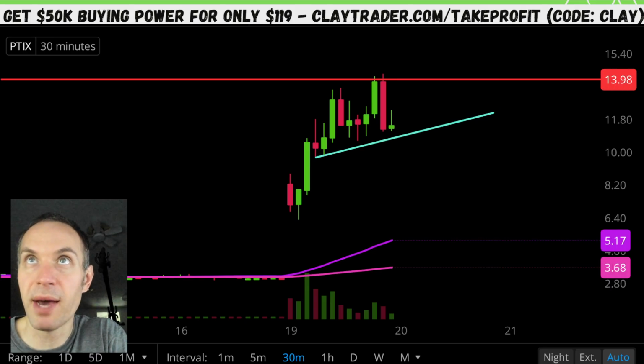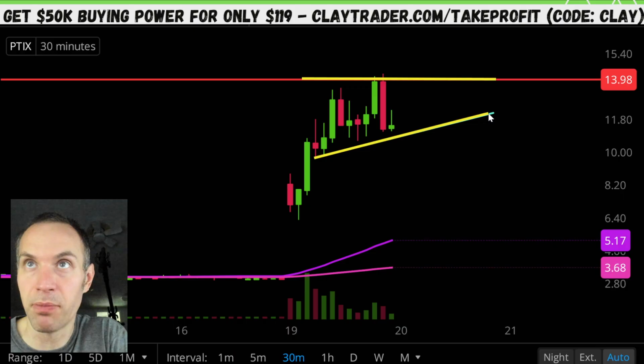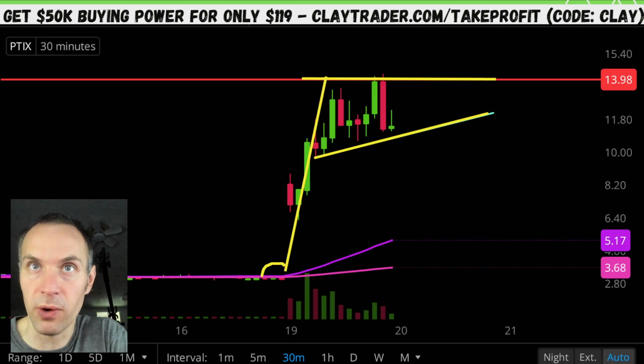And then just to make the pattern easier to see, let's keep it all the same color. So we have our area of resistance. We have our area of support. We have the big upwards move right there. And our golf hole down here, the bull pennant pattern.